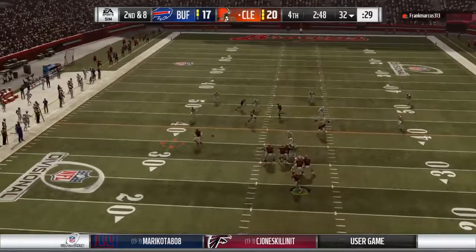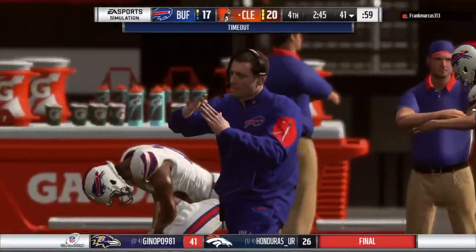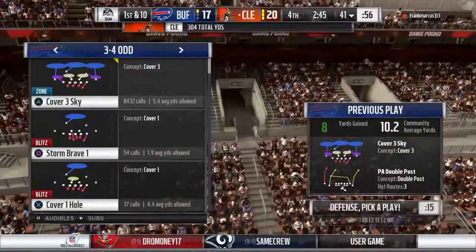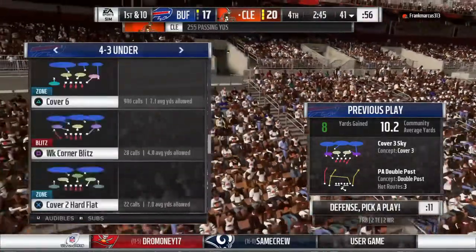Throwing, Mayfield. Throw left side, caught by the tight end Njoku. Now the Bills will take another timeout. That's going to be their 2nd. They'll be left with 1 more plus the 2-minute warning, and we'll be back.